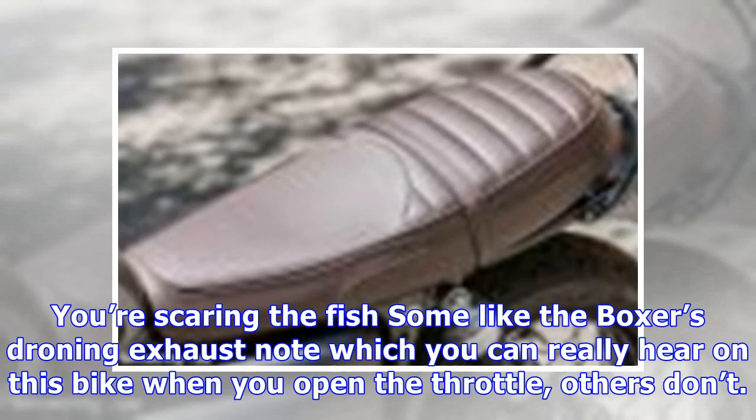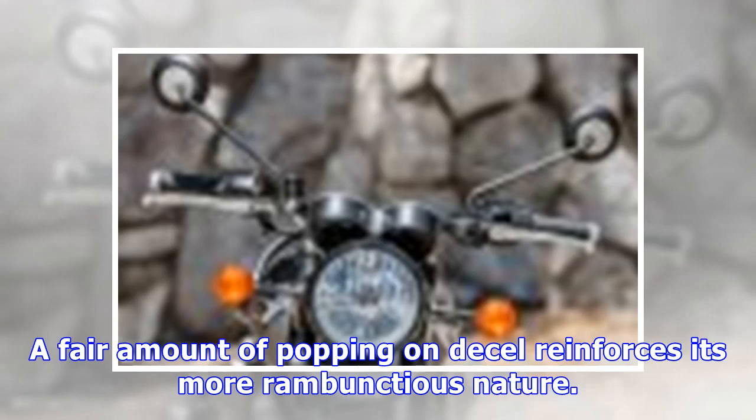Ridden alongside the CB and the Bonneville, the BMW seems a bit aggressive and pushy, like you're on a relaxing fishing trip with a guy who won't get off the phone. You're scaring the fish some, like the Boxer's droning exhaust note, which you can really hear on this bike when you open the throttle, others don't. A fair amount of popping on decel reinforces its more rambunctious nature.